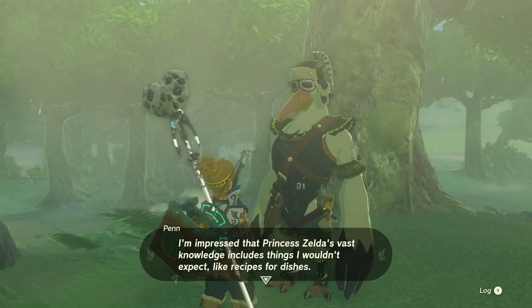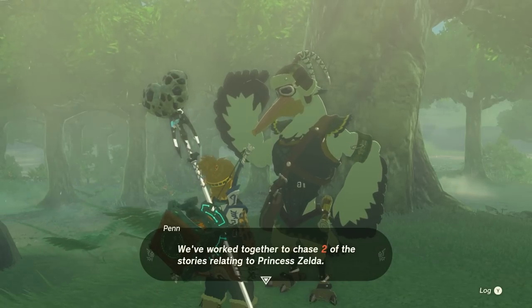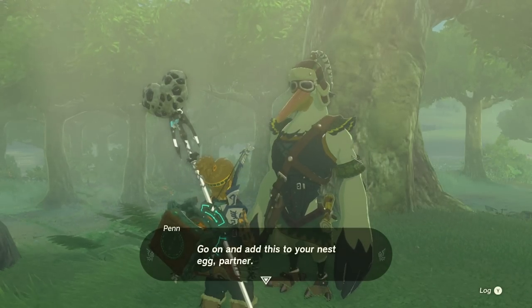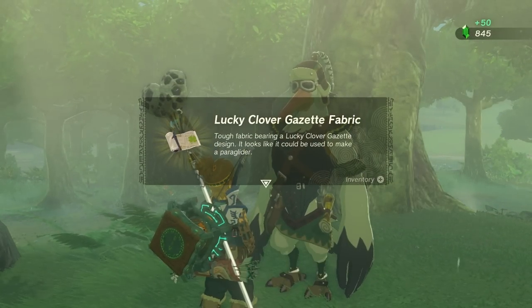I'm impressed that Princess Zelda's vast knowledge includes things I wouldn't expect, like recipes for dishes. We've worked together to chase two of the stories relating to Princess Zelda. Go on and add this to your nest egg, partner. Purple rupees. Good, good, good. Oh, and there's also this. It's from Tracy. Lucky Clover Gazette Fabric.